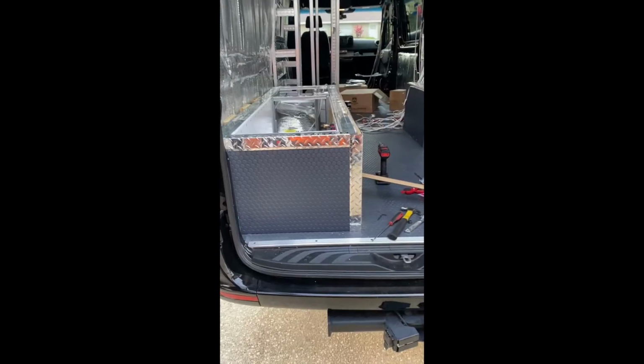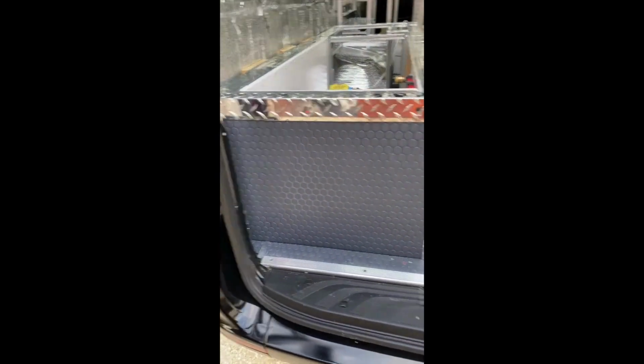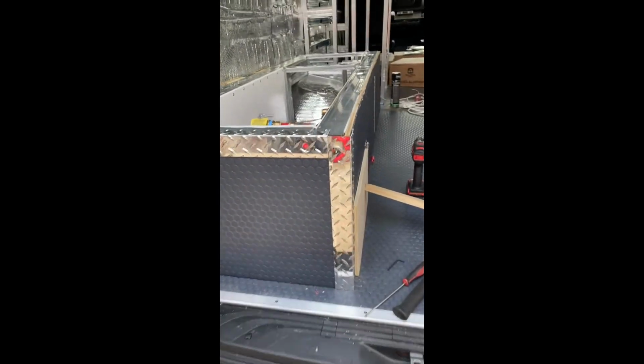So today was another day that we continued on the van. I didn't film too much. I wanted to get some things done. So I'll show you guys what I have done so far. So we got these corner guards, and they're amazing. They're also very sturdy, so we put those on there.